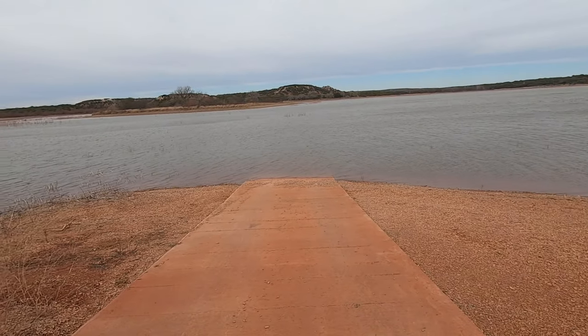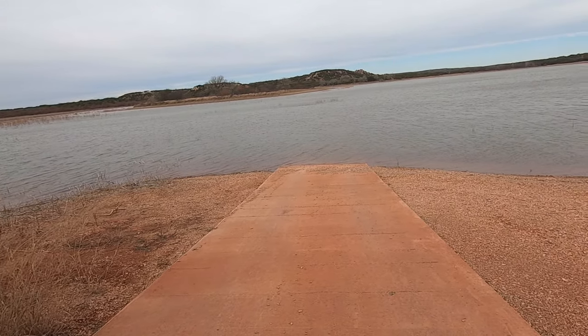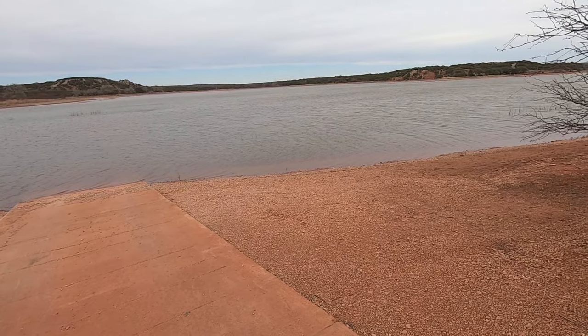Very interesting. All right, let's go see the lake. State Park is kind of unique in that it's on two sides of the highway. One side is what you would expect from a state park, with camping loops and the swimming pool and all that stuff. The other side is the lake, Lake Abilene. And here we are standing on the boat ramp, the state park boat ramp at Lake Abilene.